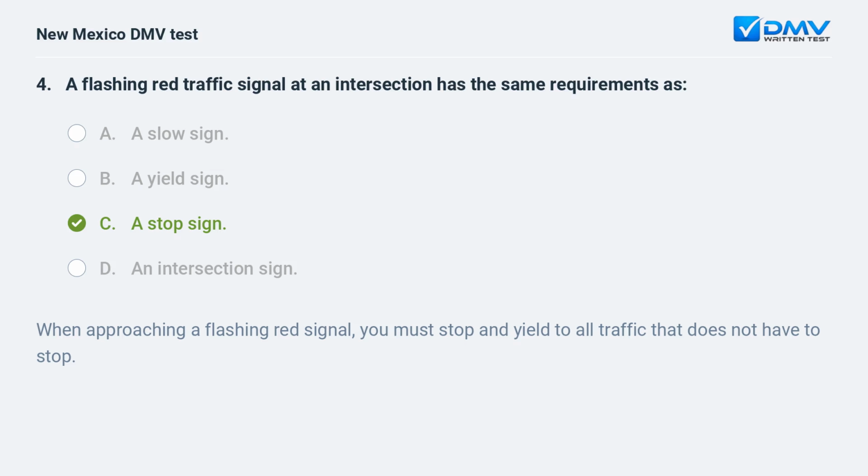When approaching a flashing red signal, you must stop and yield to all traffic that does not have to stop.